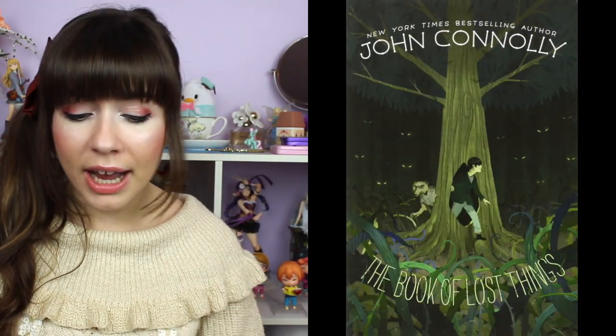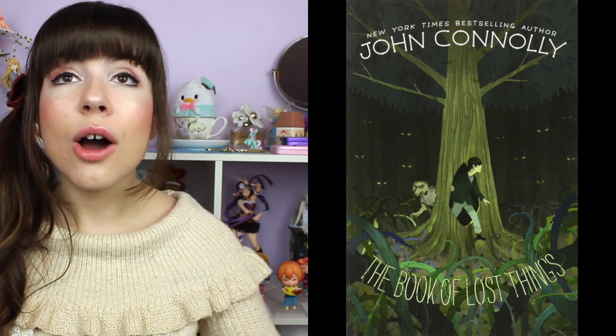Alright, and now I have to touch on my book favorite for January, and once again, I don't have it to show you because it was a library book. I go to the library a lot, you guys. But it is The Book of Lost Things by John Connolly.